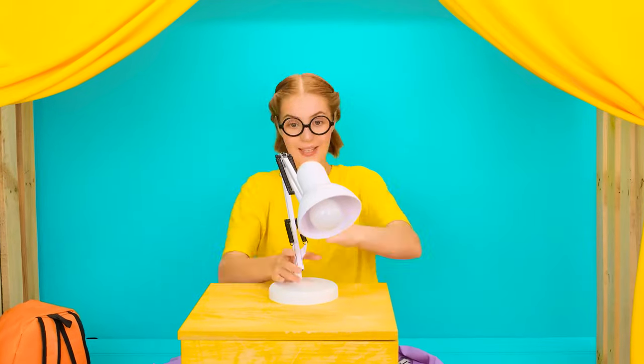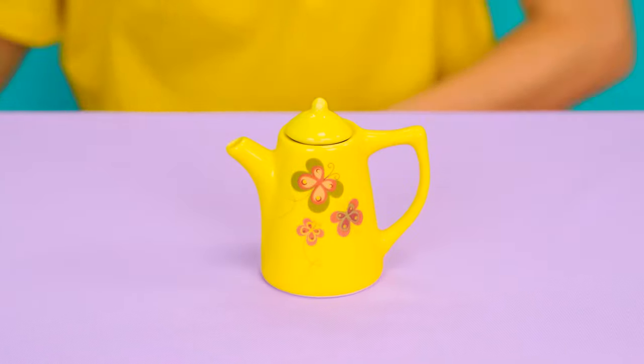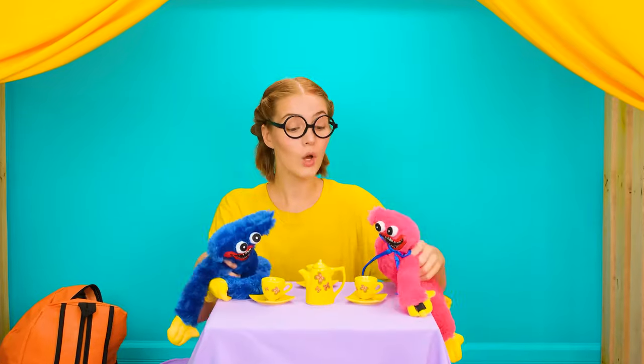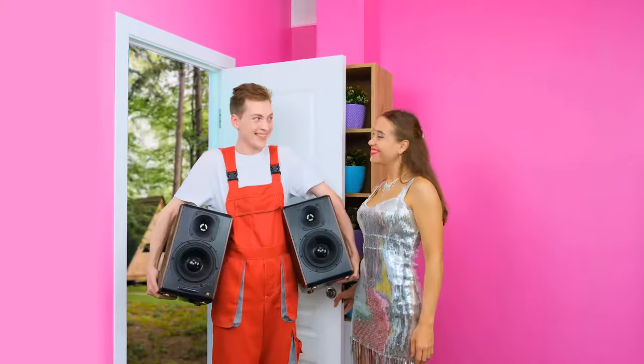I'll make a table out of this nightstand and this fabric. It should be beautiful. Now we need to add the utensils. I just do a tea set. What such cute mugs! Welcome to the tea party, my friends! Oh my! What a kindergarten tea party. I have a better idea. I want to listen to some music. She's definitely going to be jealous of me.